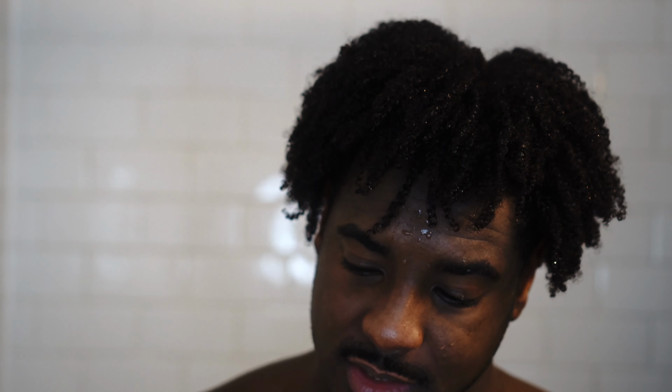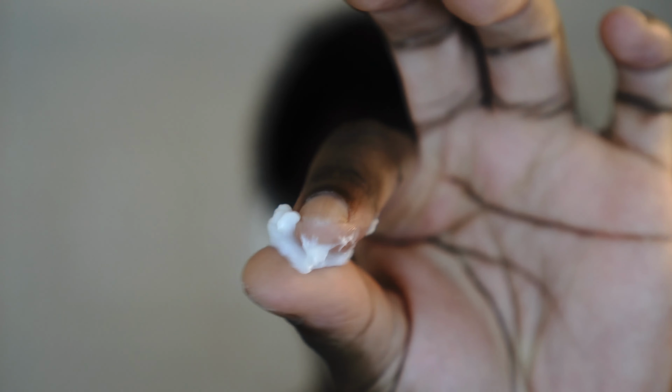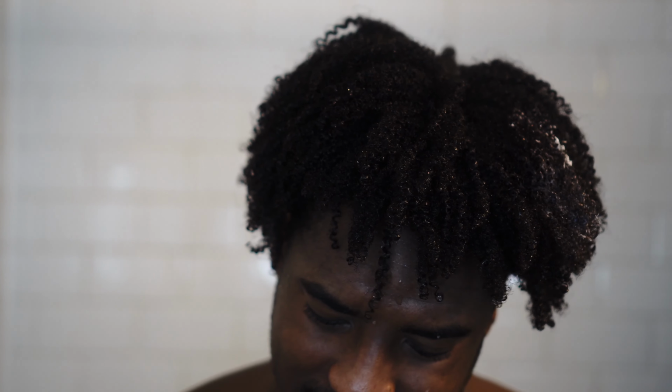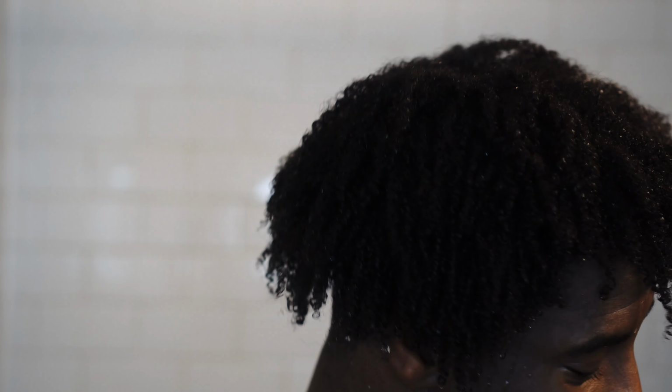Let's see the consistency. This is the consistency. Ooh, it's creamy. Creamy and thick. Let's put this on. Yeah, that feels good. Let's get the rest of that out of the cap, please. Like I said before, if you don't use the product that's in the cap, what are you doing?